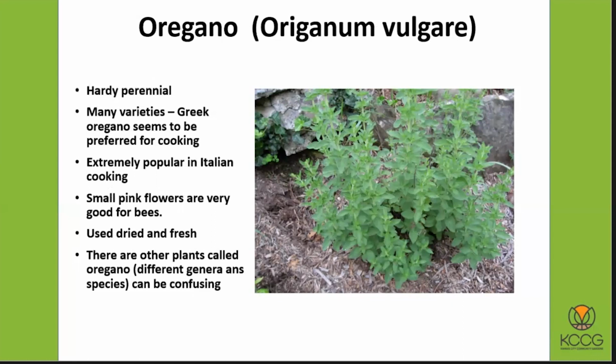Sometimes you'll see something even on a package, and it'll say Mexican oregano. That's a totally different plant, not even related. But it has a smell kind of like oregano, so some people use it like oregano. So I'm not going to tell you not to use it. I'm just saying make sure you know what you're getting. The Greek one is the one that's considered traditional for cooking.